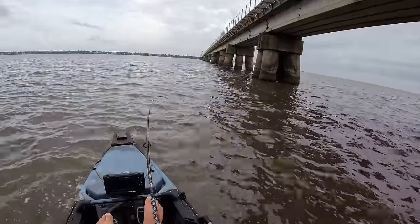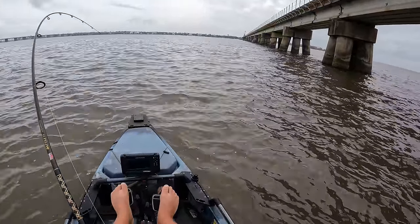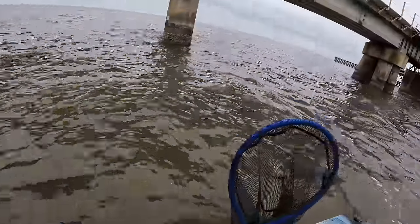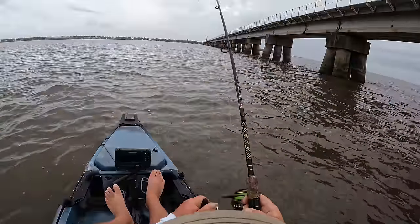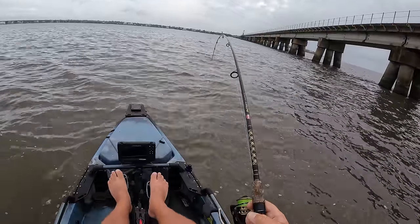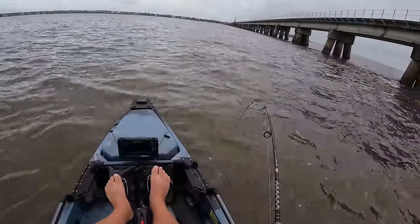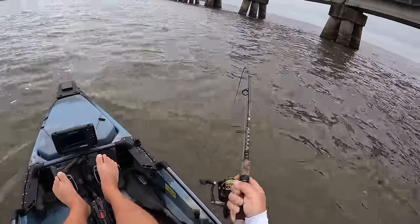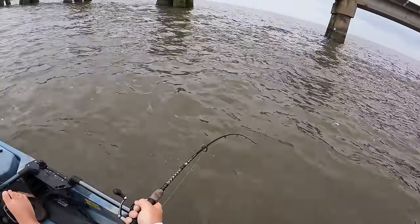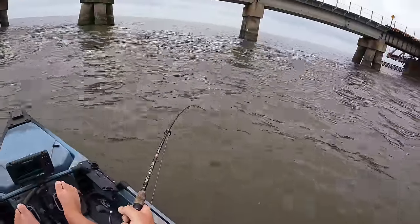I don't think that's a sheep's head. If it is, it's a giant. That's a heavy, heavy fish. Oh, she's just staying there. Oh, come up. Come up. Dude, I got a feeling we hooked a big old black drum. And that's a small, small hook too. Definitely not the right hook for these black drum.